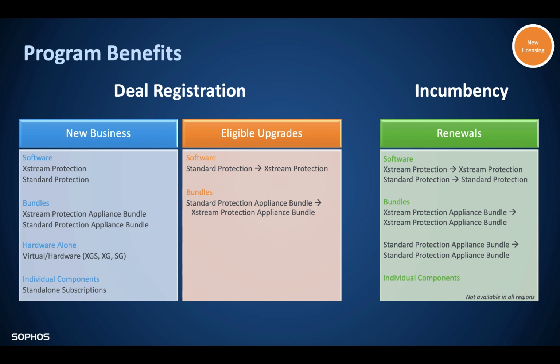For your current customers who are migrated to Extreme Protection from July at renewal time, partners will be eligible for incumbency discounts on Extreme Protection and the individual components for email and web server. If you have customers who want to move to our new licensing scheme in the XGS series prior to the automatic migration, this would be handled as a mid-term change, and they would get credit for their remaining terms. In this case, incumbency discounts will apply. Be sure to see our FAQ for additional scenarios and discount opportunities.